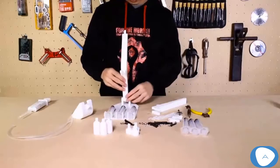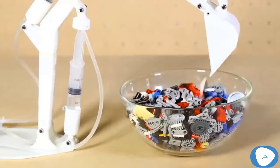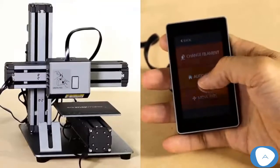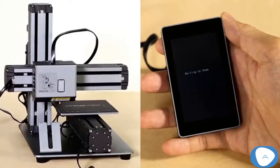High-performance SnapMaker lets you tinker and explore in unique and exciting ways, giving you the most enjoyable experience all the time. Now, there's no need to focus on a fixed screen. You can check and control all settings using its movable and intuitive touchscreen in your hand.